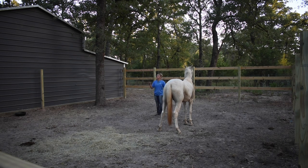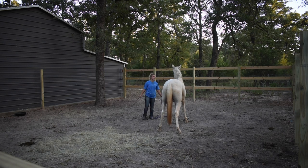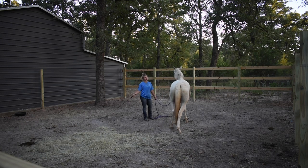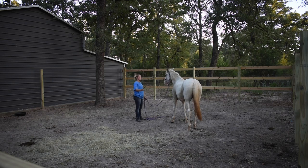Good. As soon as he holds still like that and kind of tries to accept it a little bit more, I'm going to reward him by rubbing his face with this stick. Good, because that's his safe spot. He's catching on to this really quickly. Hey, I want you in my face.